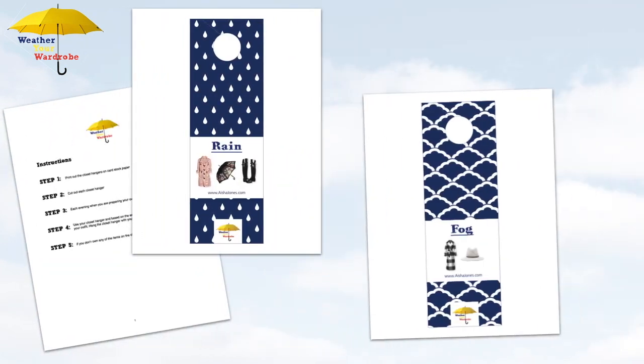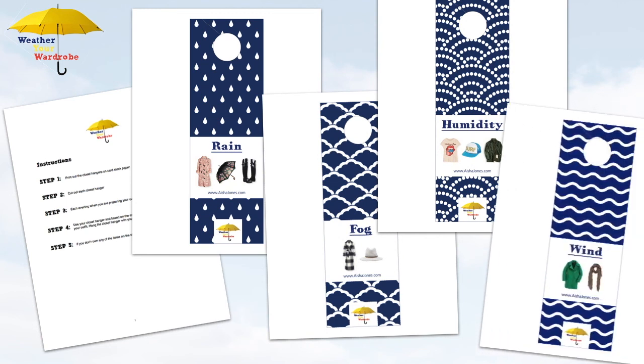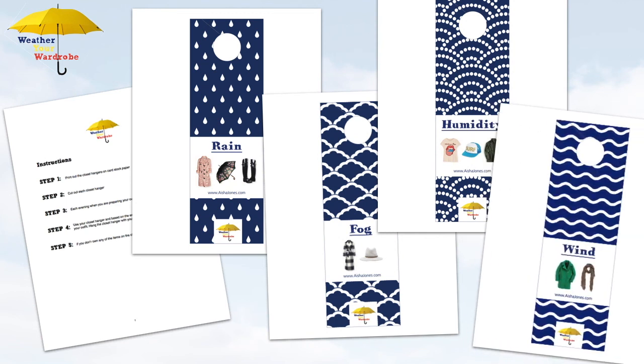Okay. These are all in a downloadable PDF. You just click on the link to download the PDF. Nothing special you have to input or anything. Just click on the link, you'll get taken to the page with the PDF, open it, and print it on your home printer. I would suggest printing it on cardstock paper so it's a little bit thicker than normal paper. It'll help it last longer.